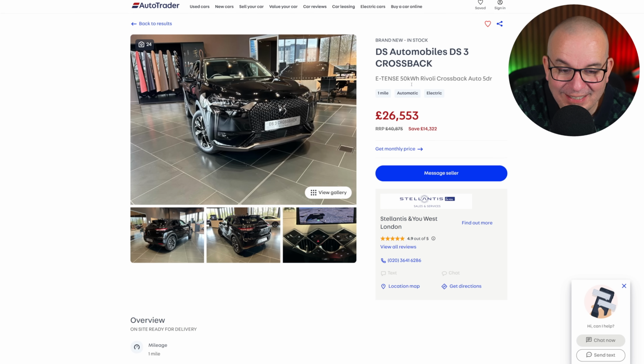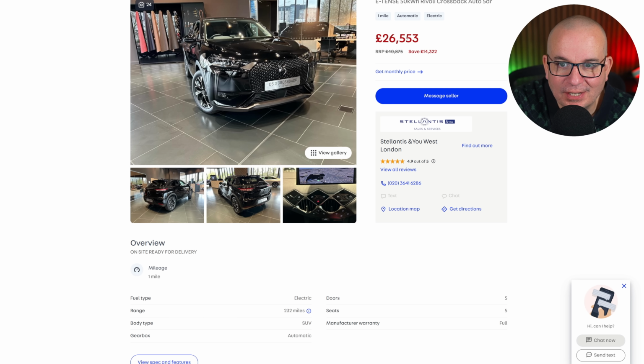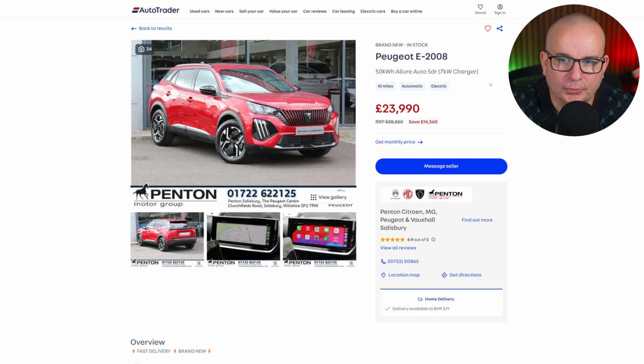DS3 E-Tense, which is their fully electric version, 26,500, which is a saving of 14,000. I can't believe anyone spent 41,000 on an electric DS3, but if they did, ouch, because you can now get one for 26.5. Range on that one, by the way, is 232 miles.